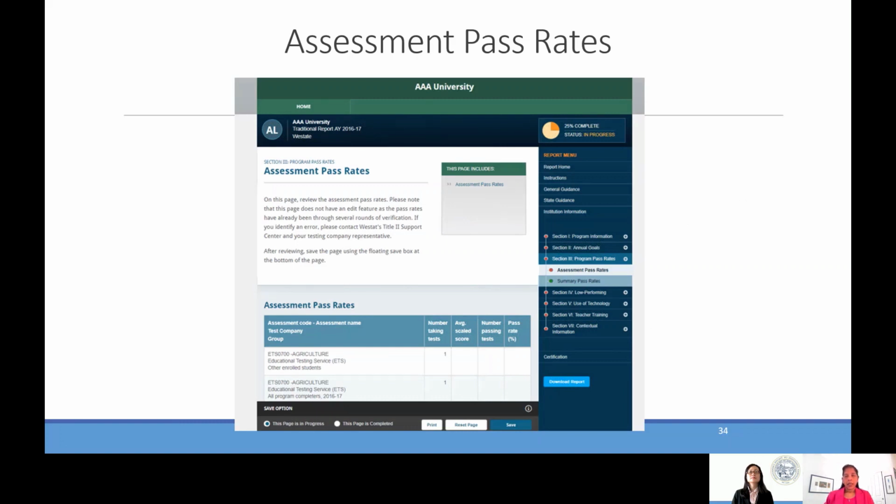So here the pass rate is going to look slightly different. This is how, once it is uploaded, you will see for every assessment the number taking the test, average scale score, number passing the test, and a pass rate. Here again, for each assessment, we have to show this information. In this example, you see there is a 1 in column 1, but the rest of the columns are blank. The reason is if the number of test takers is fewer than 10, to maintain confidentiality, we have to suppress this information. So when you're reviewing your pass rate section, make sure whether you have information. If the number of test takers is more than 10, you'll see this information. If it is fewer than 10, the 3 columns will be blank.